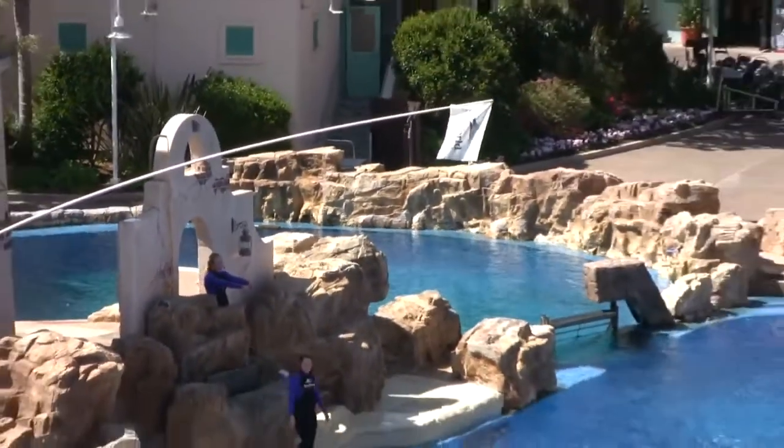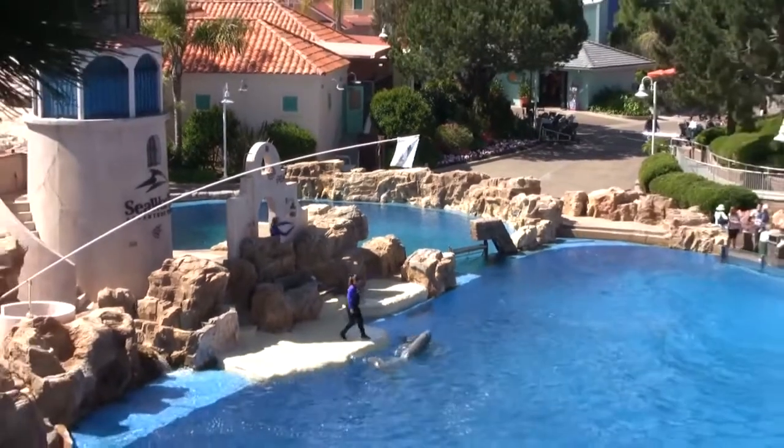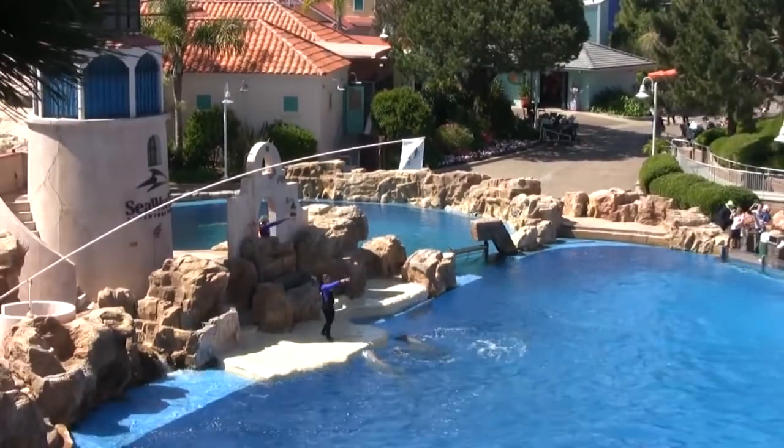Perform one of his most spectacular behaviors. He'll be making a small jump in the corner of the pool, and that's your cue to cheer him on.